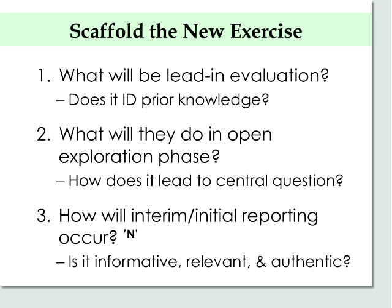Whenever I start scaffolding the exercise, the first thing I ask is, what will be my lead-in evaluation? How will I find out what they know? And you saw how I decided to do that with some very basic questions about what do you know about diffusion. This identifies what they already know and gives you a good point for deciding how to move the lab forward.